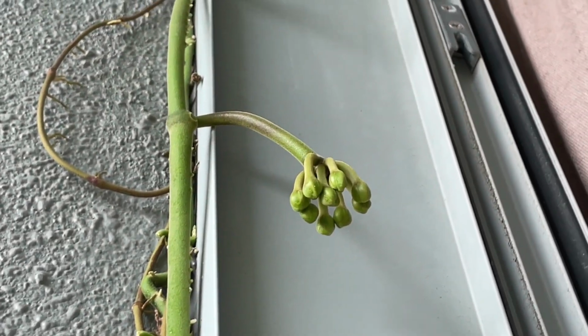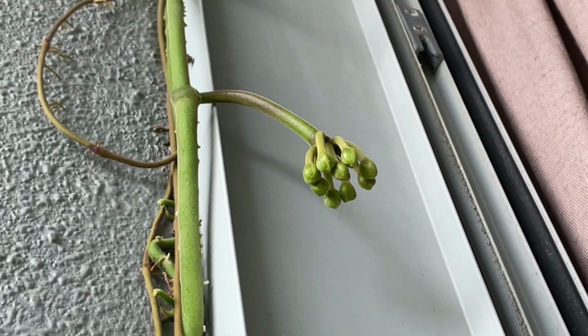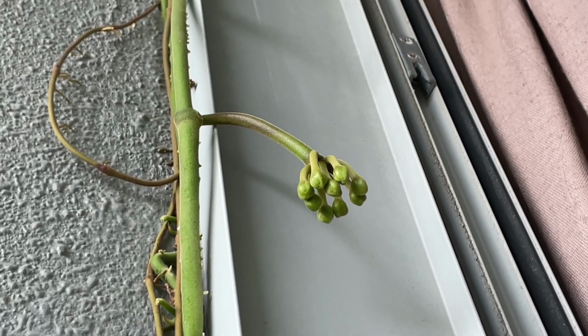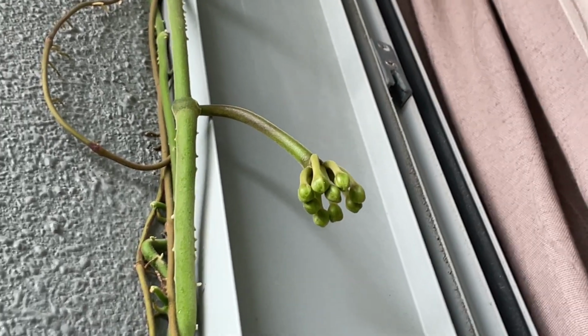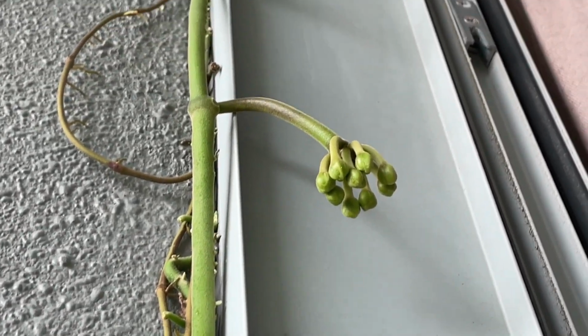It's decided to put up a peduncle high up here. So previously, some of you guys remember, I broke the first peduncle of my Imperialis Parawan. So I'm really happy that it's put up another one here, and just fingers crossed nothing is going to happen to it.